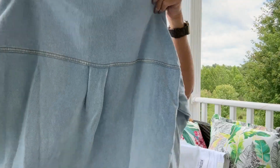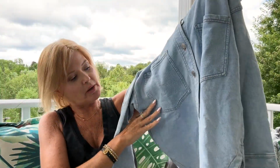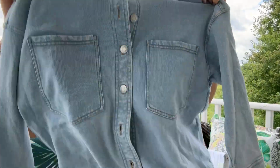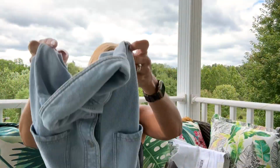And last but not least is the Z Supply All Day Knit Denim Jacket. I love their All Day Knit Denim Jackets. I think these are fabulous. This one is in that blue color. It's so adorable, so stretchy. This one is so great for traveling. I love things like that to wear on the plane. It doesn't wrinkle. It's always comfy and soft. And that's all my pieces. What do you think? Well, let's get to the try on and see how they work.